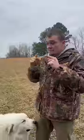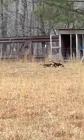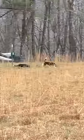Now, the question, can they pick up its smell and find it now that they don't know where it went? They're sniffing the ground, they're tracking it a little bit, then losing it, and tracking it, and losing it. There they go, they're running.